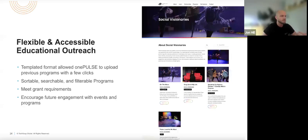Some of the things we did: using WordPress and Elementor and custom post types, we created a templated format. This allowed them to upload their new and previous educational programs simply on the back end, which would then display in a predetermined style for visitors on the front end. We wanted to make their programs sortable, searchable, and filterable so people could easily find programs by topic, date, or target audience, making sure everyone could find what they were looking for.